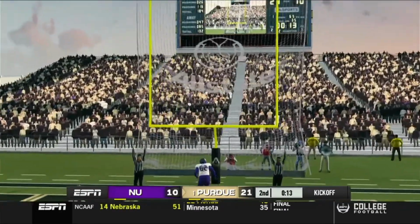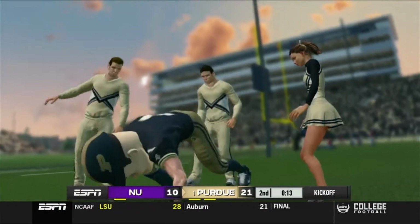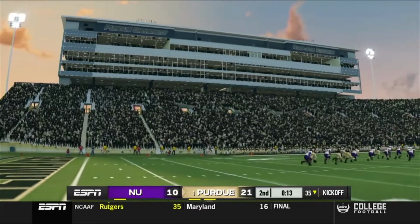And he converts the extra point. A quick two-play, 75-yard drive, and they come away with 7 points. Boy, that is scoring in a hurry. This offense is looking more and more explosive.